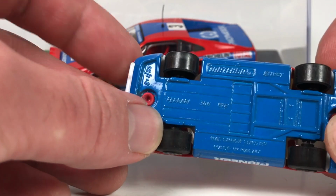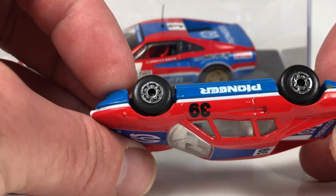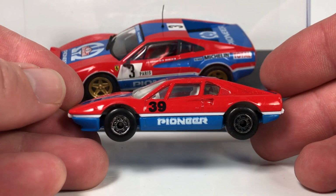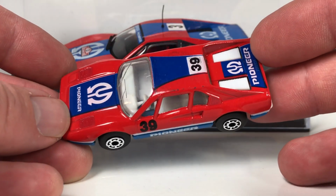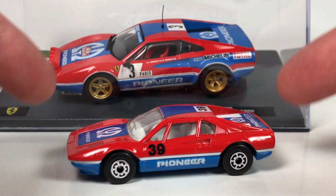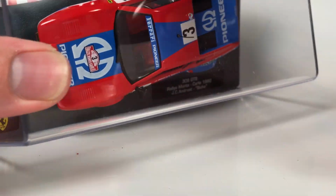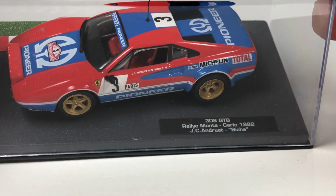This Ferrari casting's pretty nice. It's all metal. And I have a couple different versions of it, but I did not have this one. So that is pretty awesome. Digging on that. So it's kind of cool. You can kind of see the differences in detail and stuff like that. Really, really cool.